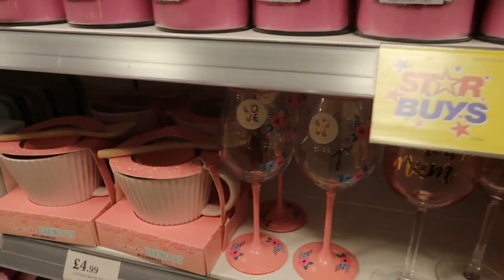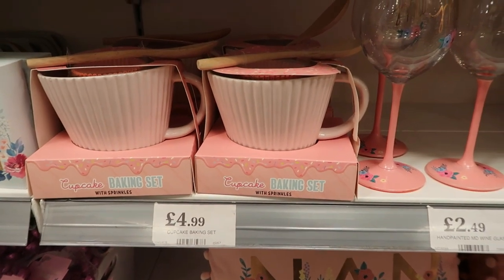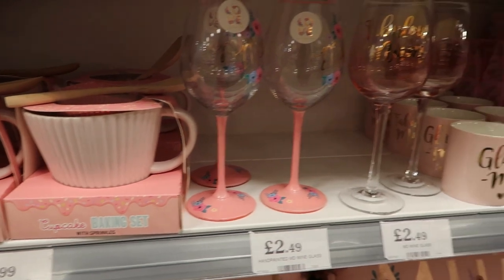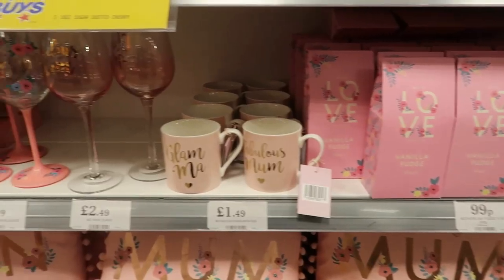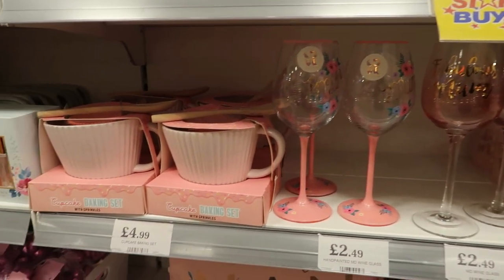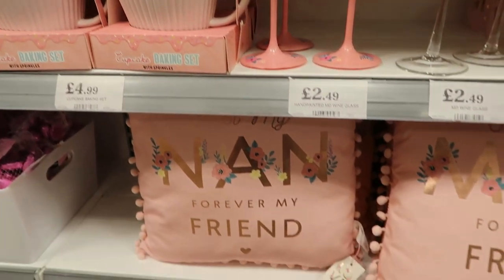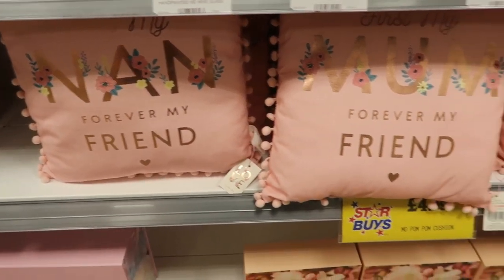They also had a big baking set that comes with sprinkles, and they also had some hand-painted wine glasses that are just a bit different from the other ones I've just shown you. And they also had some more mugs. They also had these lovely cushions. I love the pink colour of them, and they were £4.99 each.